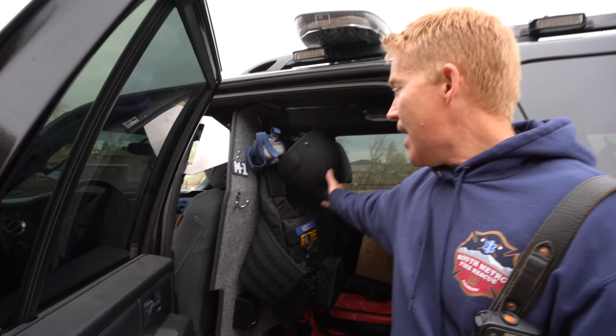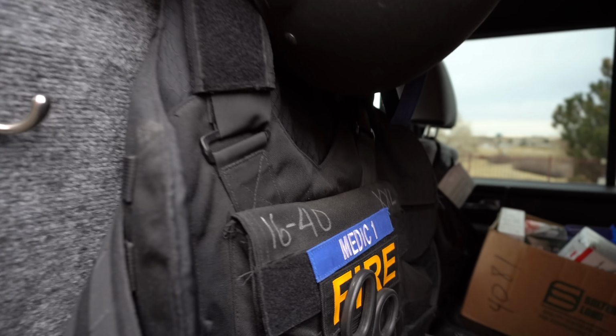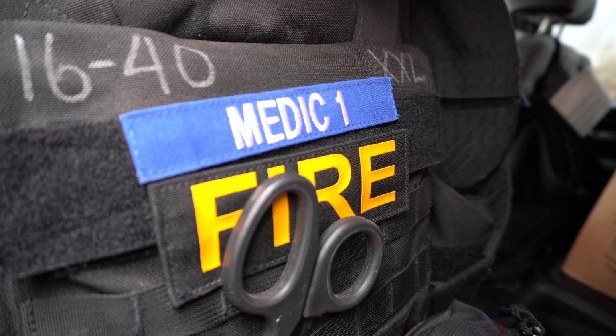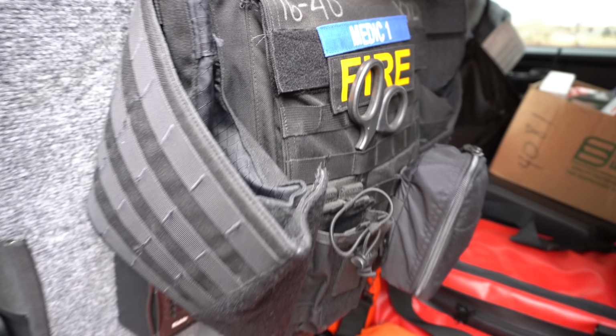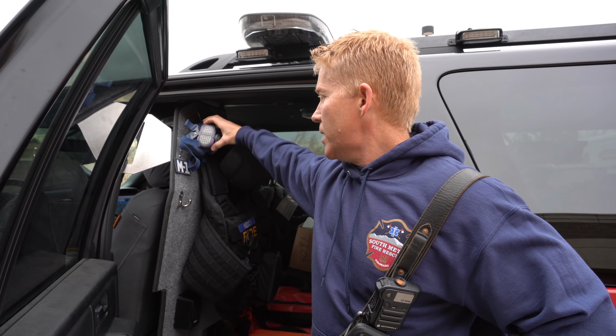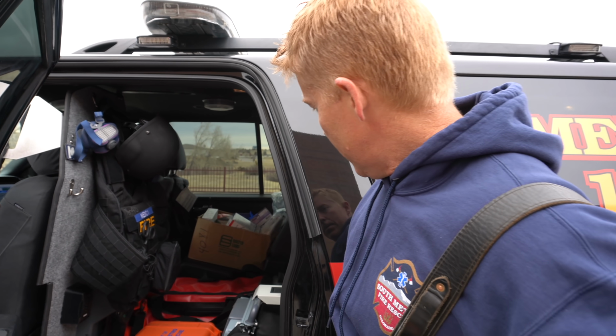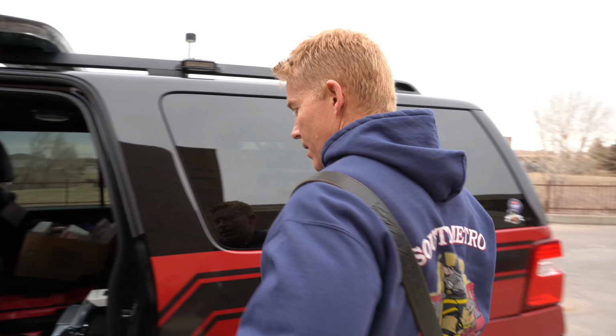As you can see, it kind of stands out right here. This is a tactical vest and tactical helmet, and we wear that when we feel like there's a possible threat to ourselves. Up here we have these are called P100 masks, and these have been new since the COVID pandemic, and for the past almost the past year we've been wearing these on all of our EMS related calls for PPE protection. So let's walk around to the back.